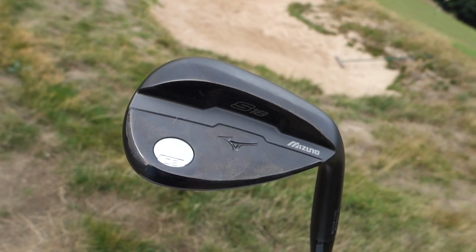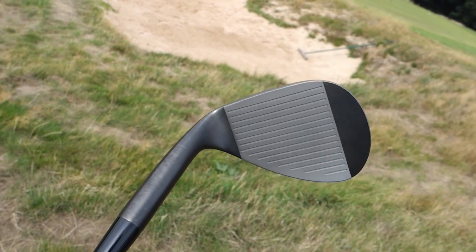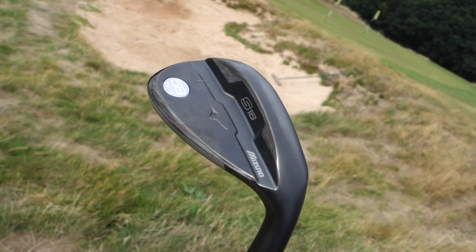Why would you pick the brand you go for? Do you want to match it with your iron set? Or does brand really not matter that much to you? Would you rather just go for a shape that suits you or a colour that suits you? Is that more important to you than what's written on the back of the club? Some people, this is a really important factor. I know people who will only play with Titleist wedges or will only play with Callaway wedges.